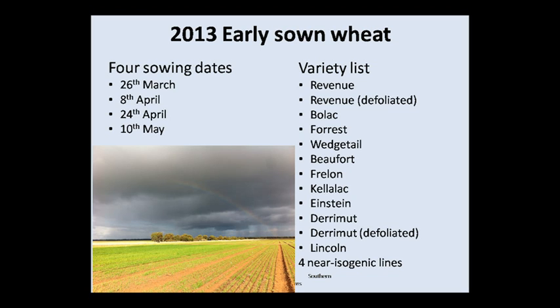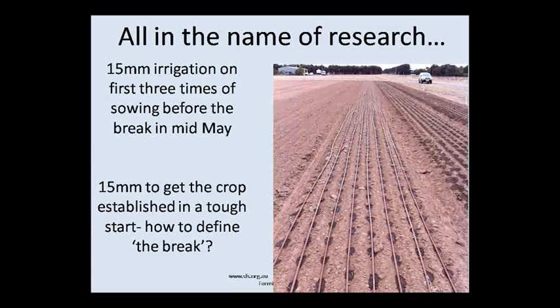I have to put a disclaimer in. Everyone knows what the season was looking like in March and April last year. And for the sake of research, we actually irrigated in our first 3 times of sowing. So we wanted to get a year of good data, and we're not ashamed to say that we did it, and we're glad we did it. So we've got some really great data to move forward with.